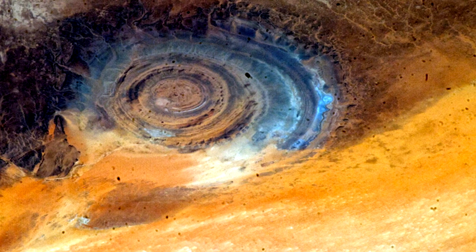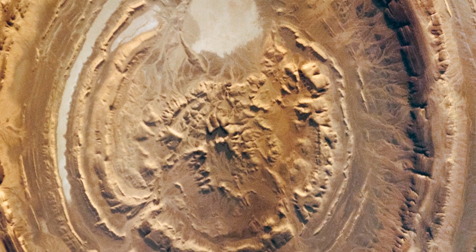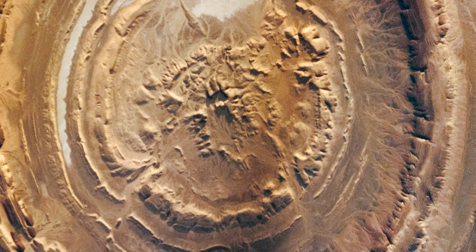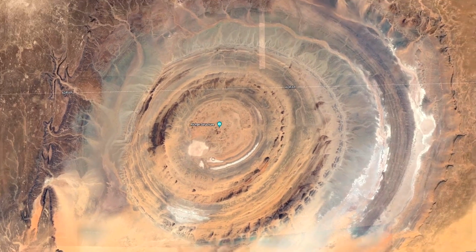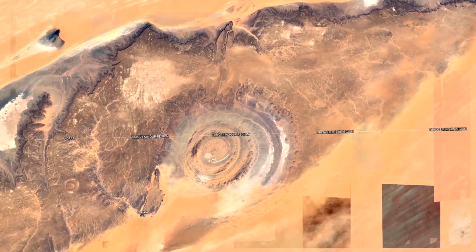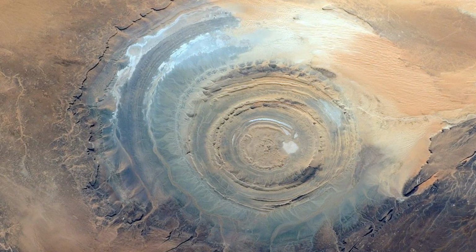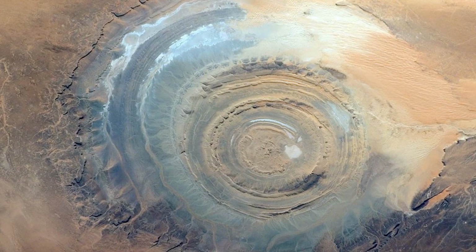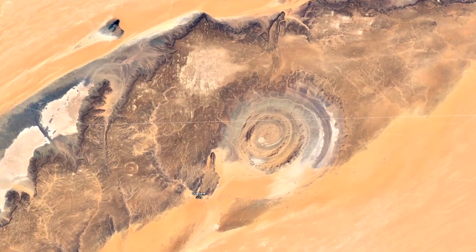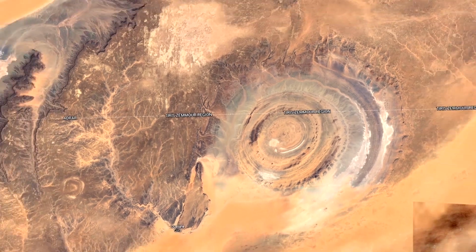The formation stretches across a 40-kilometer-wide region of the desert in the nation of Mauritania, and although you probably wouldn't be able to take in its full majesty from the ground, it's when you get a bird's-eye view that you realize how incredible this natural feature truly is. The Reshot Structure is basically a dome of sedimentary rock brought into being due to several millennia's worth of erosion, with the inner eye composed of broken fragments of rocks and minerals, which gives it its striking ocular look.